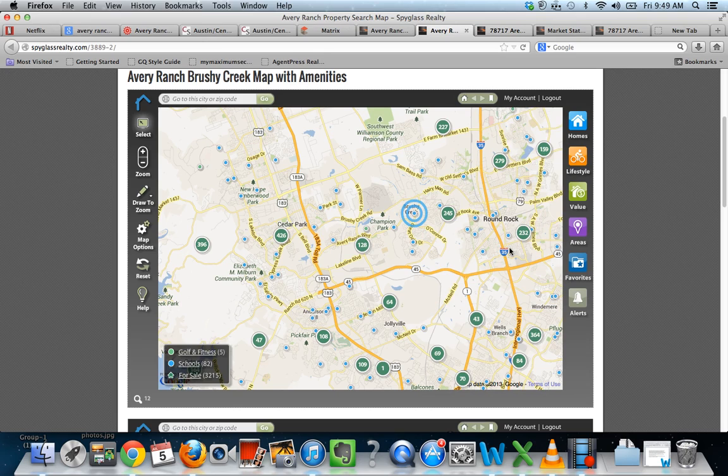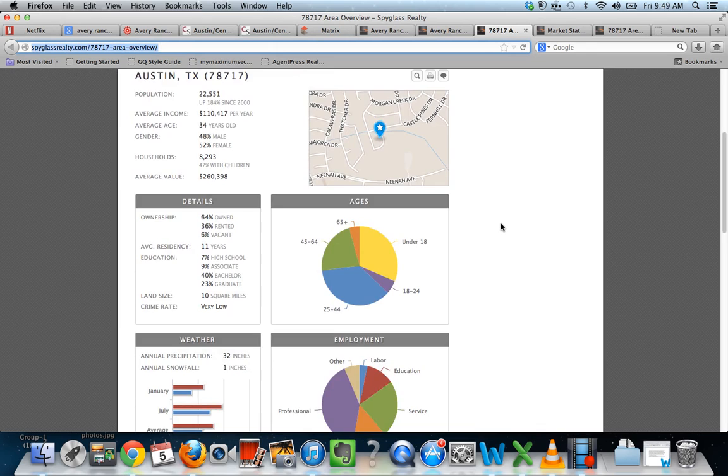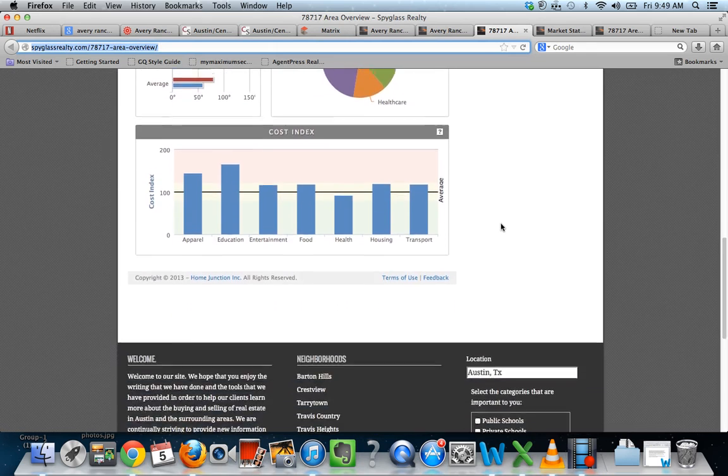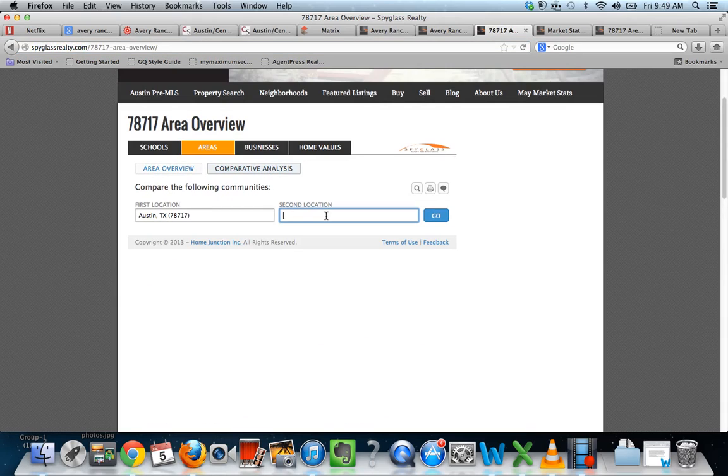Here's a look at the demographics of Avery Ranch. This is actually the 78717 Avery Ranch and other areas. You can compare this to other parts of the country by hitting the comparative analysis button and typing in the neighborhood that you're wanting to compare it with.